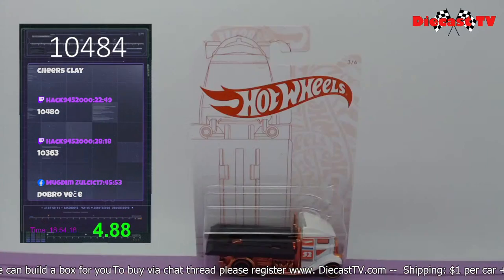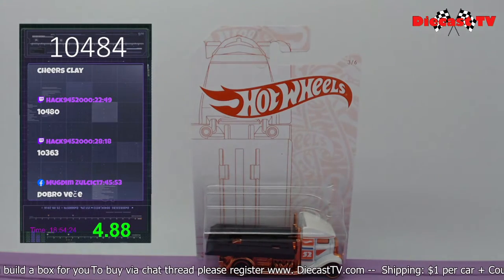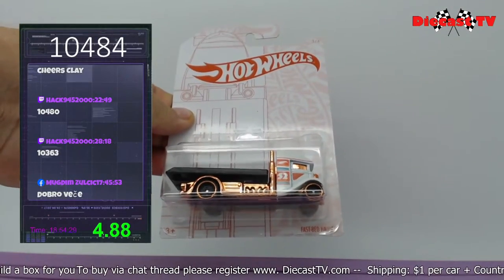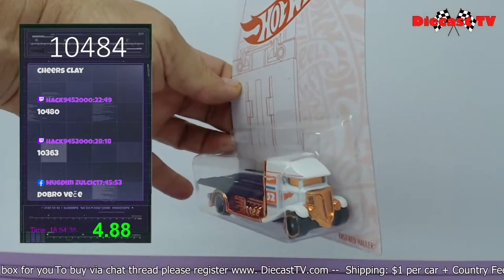Alrighty, folks, I have the whole series of these sprinkled throughout Stream Store. Here we have number 3 out of 6 of this series, the Fast Bed Hauler. Look at all that bright, bright chrome going around, 52 on the side and the front.